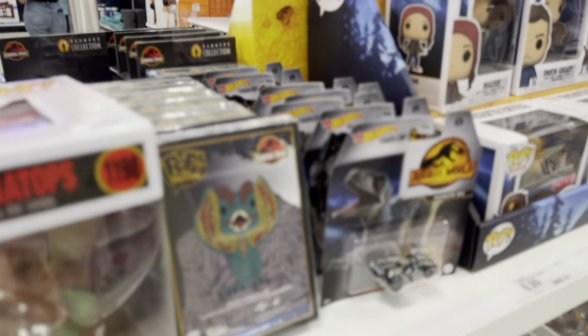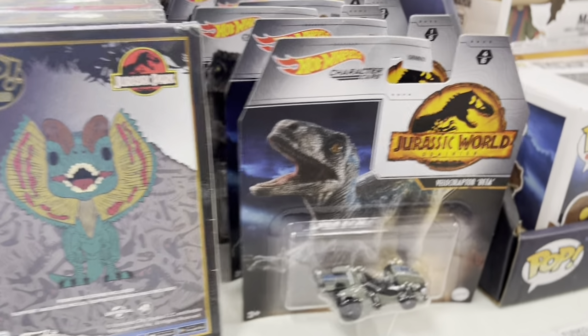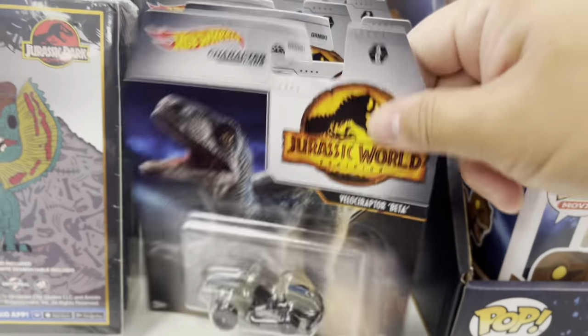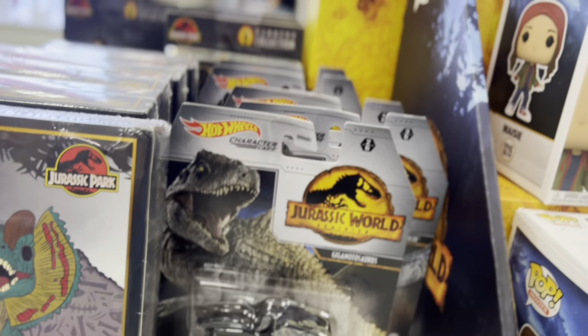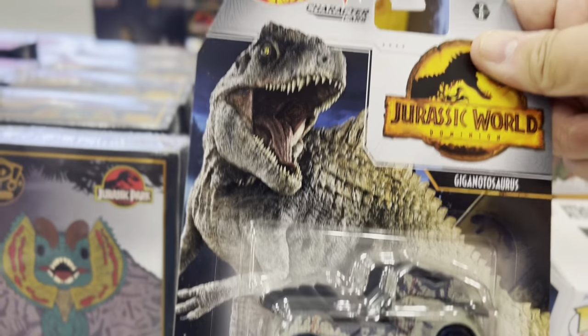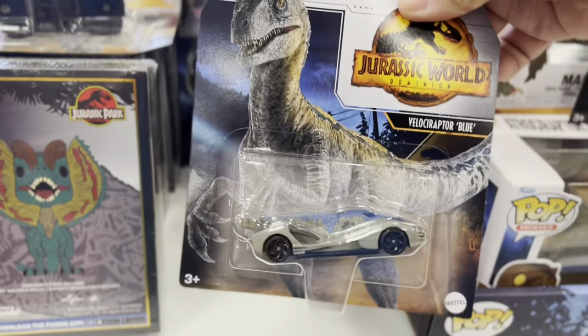They have the Hot Wheels, right? Which is Beta. They have the Beta one. And then this is a T-Rex. This is Mama. This is like Gigantosaurus. This is Mama Blue. Mama Blue and Beta.